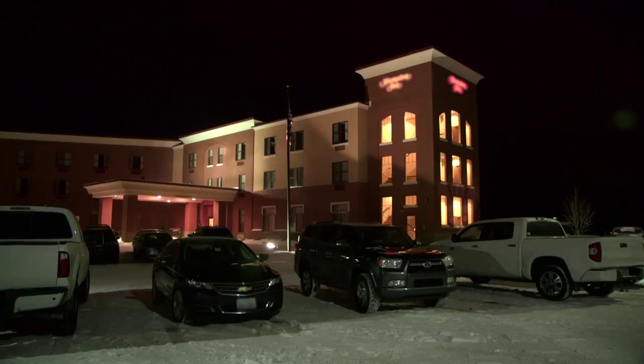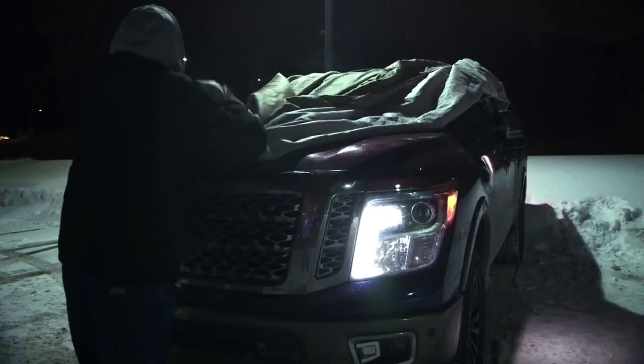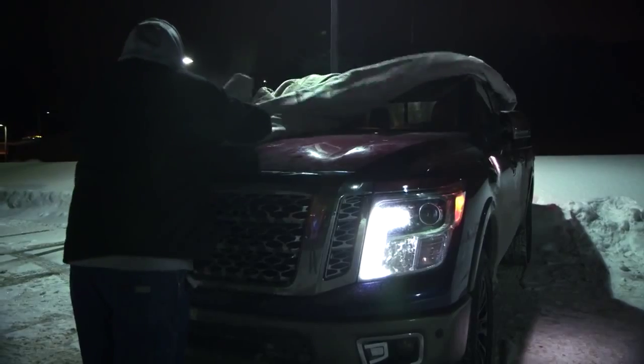I think if you're not from here, one thing you don't know about is a cold start. We are going to do cold starts. So we're going to see, first of all, if the vehicles start as they should in this cold temperature, and second, how long it takes them to heat up, meaning the interior cabin. How long does it take for the customer to get warm? We'll ask you what your comfort rating is.